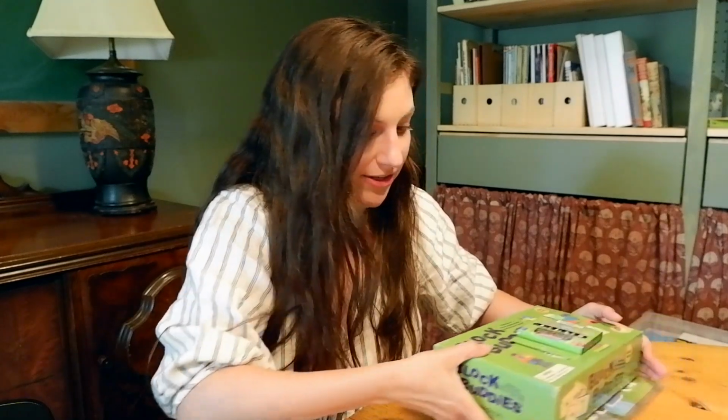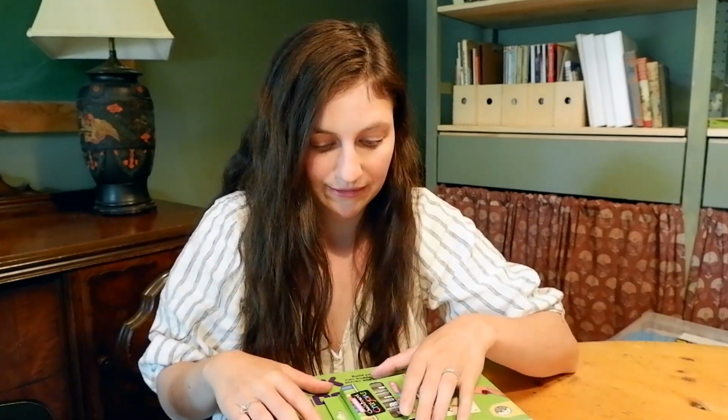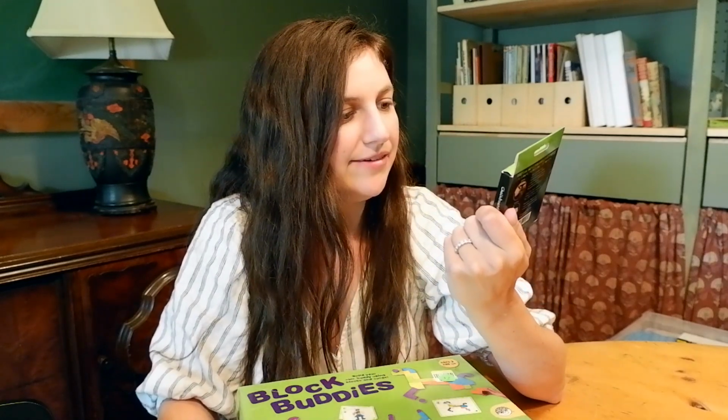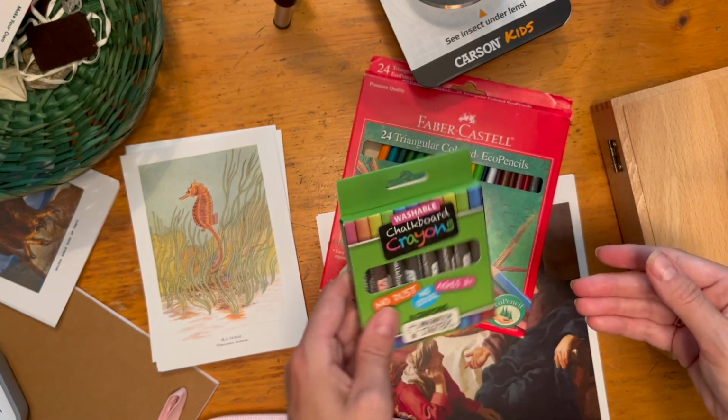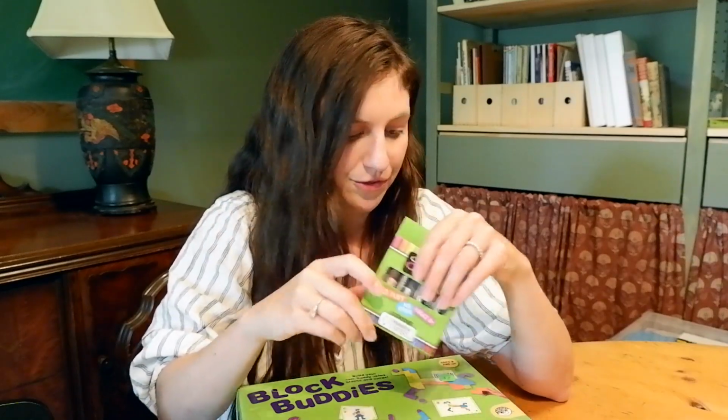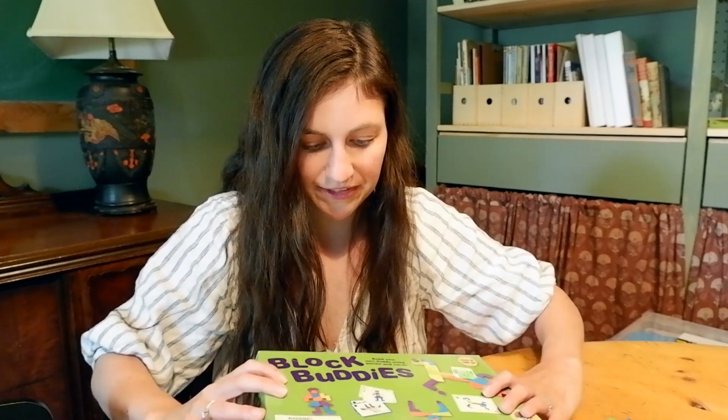Speaking of the 2.5-year-old, I did get her a few fun things. I got her some chalkboard crayons. She loves chalk writing. We have used other ones in the past. I wasn't crazy about them. They really just kind of broke, and they were the twistable ones. So we're gonna give these a try.